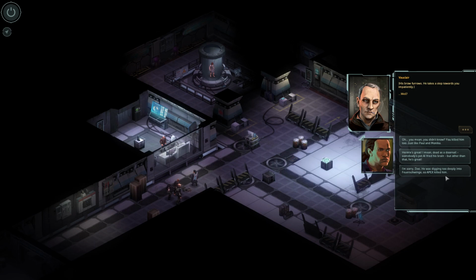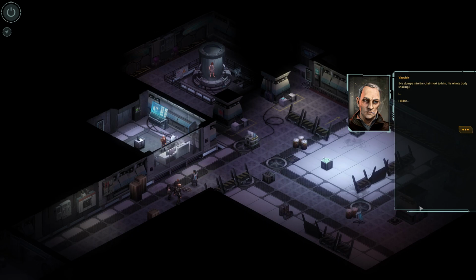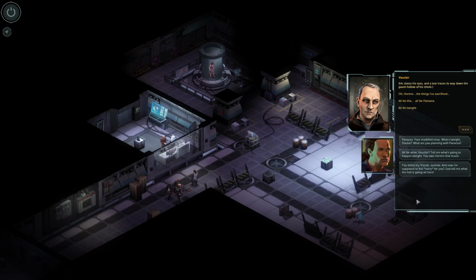I'm sorry, Doc. He was digging too deeply into First Wing, so Apex killed him. He slumps into the chair next to him, his whole body shaking. I didn't. I didn't think he actively tried to kill his brother. He is suddenly overcome by another fit of coughing. He steadies himself on one arm of the chair. Apex. He clutches his chest. I should have never trusted that thing. He closes his eyes, and a tear traces its way down the gaunt hollow of his cheek. Oh, Hermie, the things I've sacrificed, all for this, all for Panacea, all for tonight.